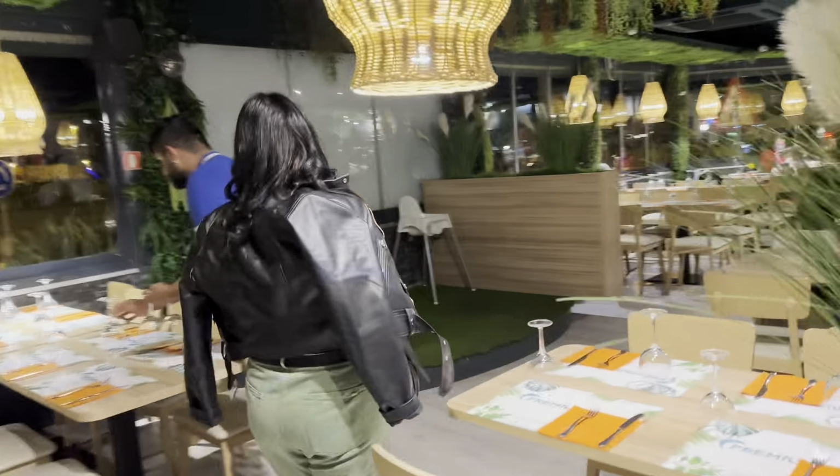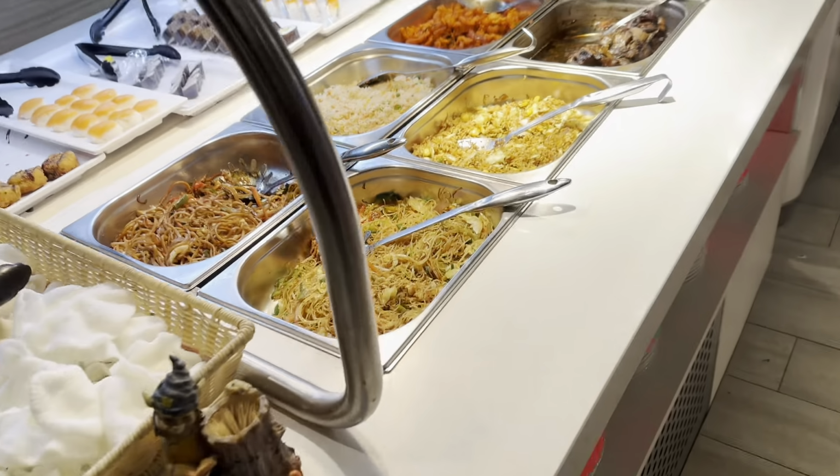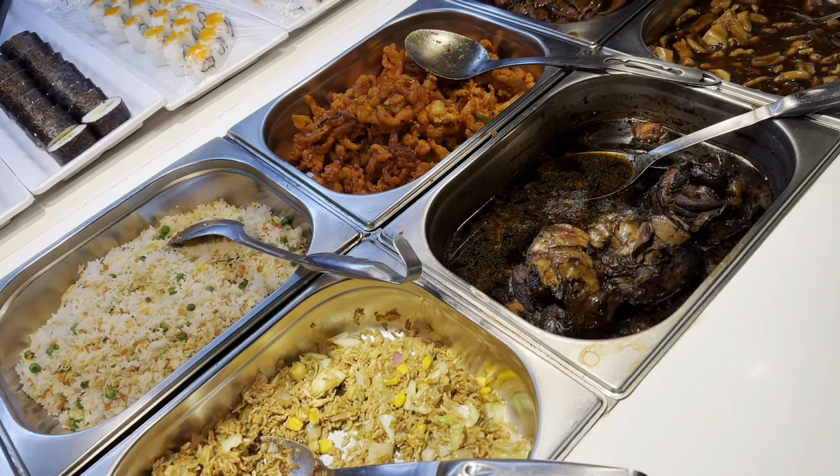We had plans to go to our favourite Chinese wok buffet in Casada in the evening, but that restaurant was closed. So we drove down the road and we found this one. It's called Premium Wok and it's near El Chaparral, I think it is. The food here was really, really good.